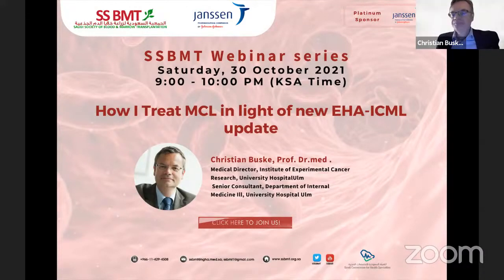Yeah, I think that the trend and the development goes clearly for ibrutinib first line without any chemotherapy for the elderly transplant ineligible patients. Clearly a trend, and also for the low risk patients. At the moment, to use ibrutinib single agent first line in classical mantle cell lymphoma, or even in the low risk mantle cell lymphoma patients, is still experimental, we have to say.